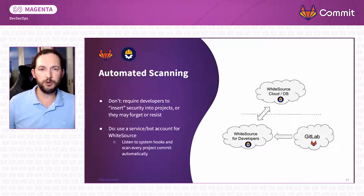So the first point that we wanted to achieve was automated scanning. We don't want developers to need to think or remember about security. It needs to be automated. So for example, having to remember to insert a manual pipeline for WhiteSource into every new project is something that can be forgotten, and it's friction. So the goal is to have WhiteSource automated and ever present within the GitLab deployment.